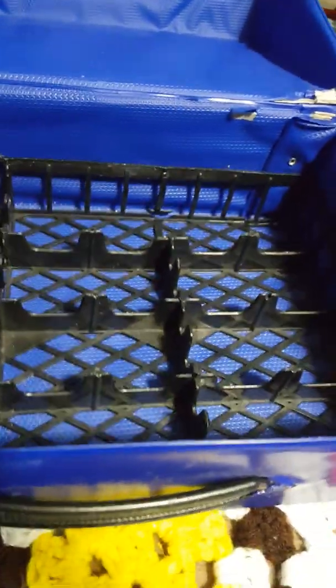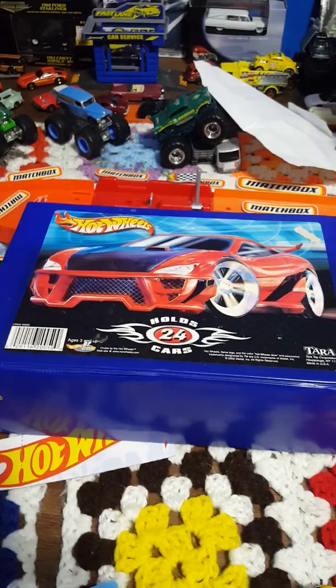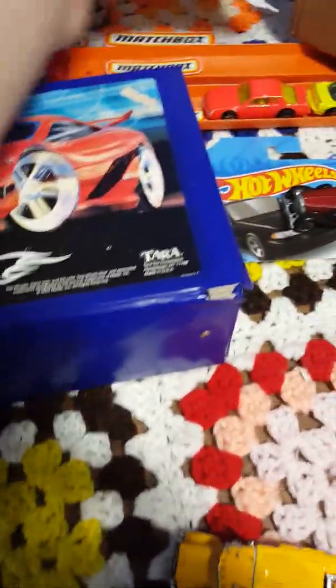And here's what that case looks like. There's the tray inside there. Found this at a thrift store, and I believe it was a Goodwill or something like that. Very cool looking. Holds some of my nicer cars. And I kind of just makeshifted that next tray with a nice piece of paper so there isn't too much scratching going on.